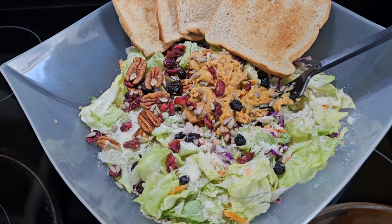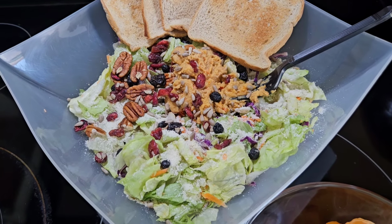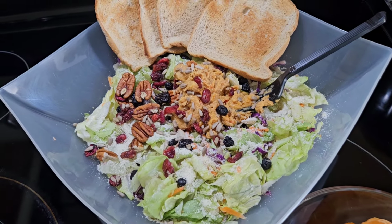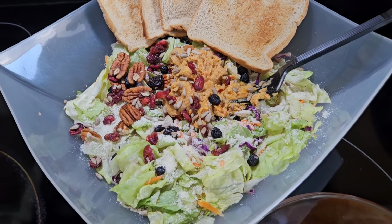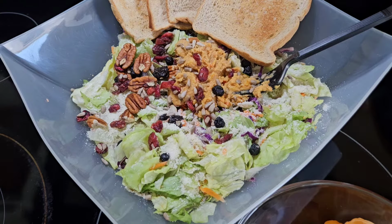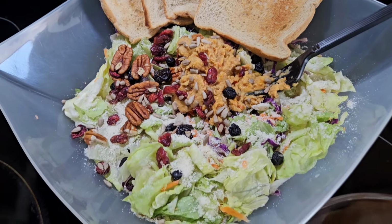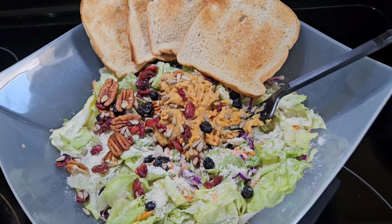All right, we have this salad here, the bed of lettuce. The salad blend is 60 calories. I have some Parmesan cheese on here, some hummus, and some salad toppers. We have the pecans, the cranberries. The Parmesan is 68 calories. The hummus is 290 calories. And the salad topper, that's coming in at 242 calories.